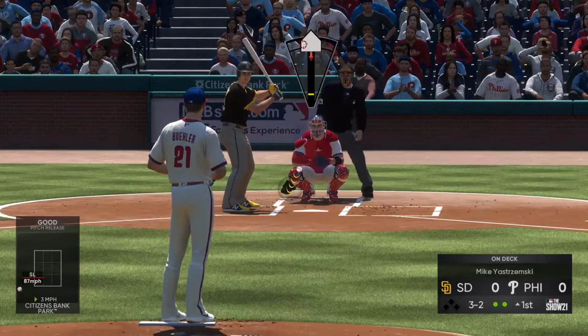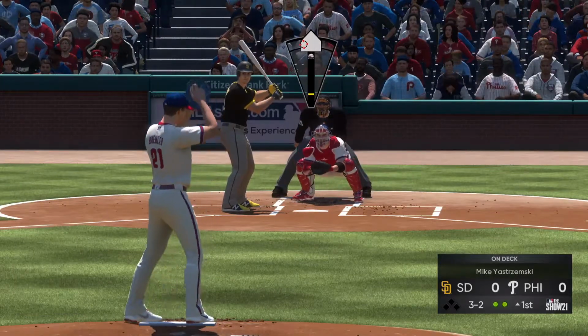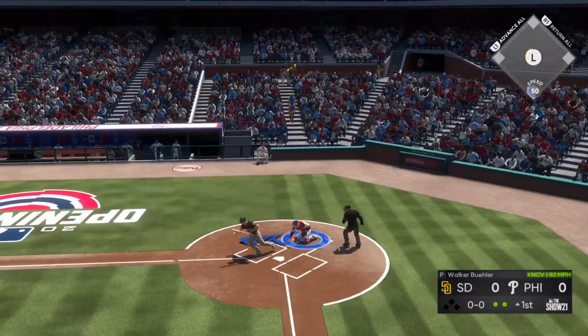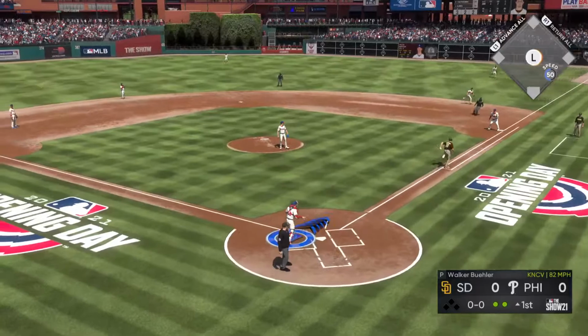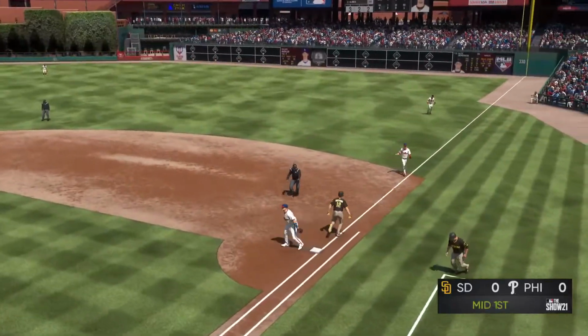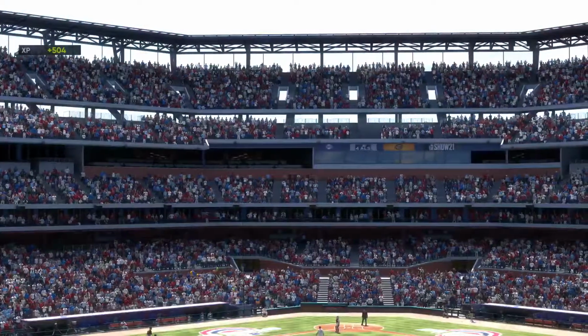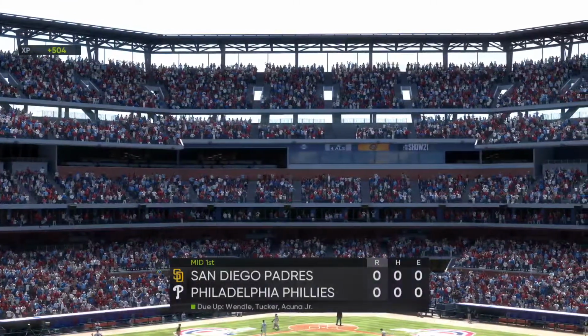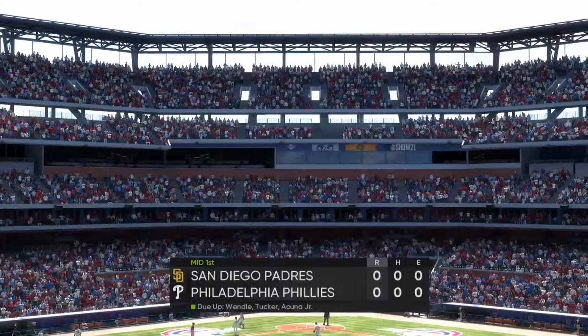It's full 3-2. Hey, this guy's a hard guy to put away. He's fouling off some tough pitches. 2-2 count, and he just seems to keep hanging right in there. And the throw is in time. It's a strikeout, and the play at first goes 2-3 for good measure as the inning is over.